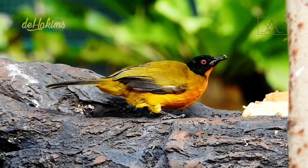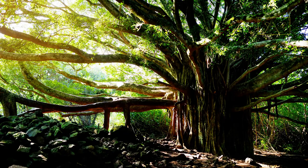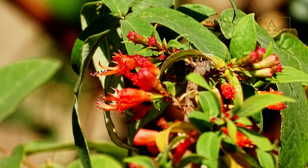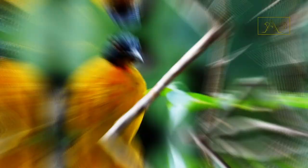Their favorite food is fruit and insects, including their larvae. However, they also like to eat plants from the genus Ficus, Lempini, and Tembelecan. In addition, they often stop at Woodfordia floribunda to find nectar. Ruby-throated Bulbul breeds in August.